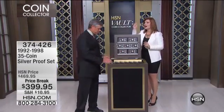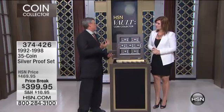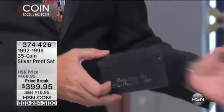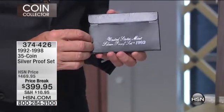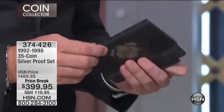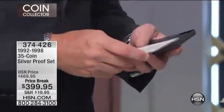Well, I can see it in your eyes that you're already silver excited. The United States government stopped making silver proof sets when they stopped making silver coins in 1964. But in 1992, they started to make special presentation silver sets. So from 92 to 98, they made them in these special little sets right here, United States Mint silver proof set. They were very, very, very limited. Very, very difficult to get.